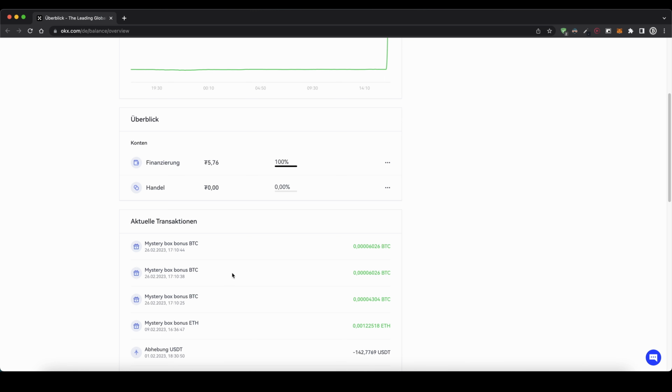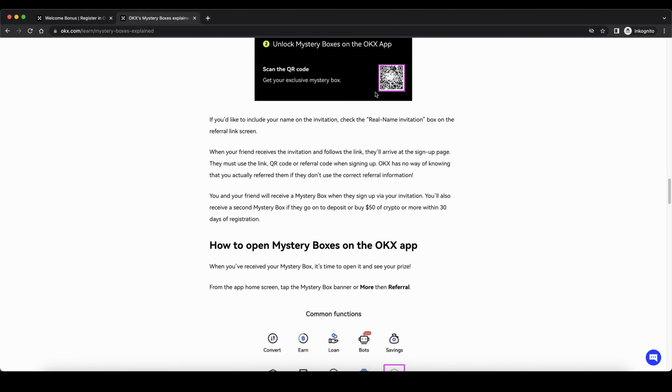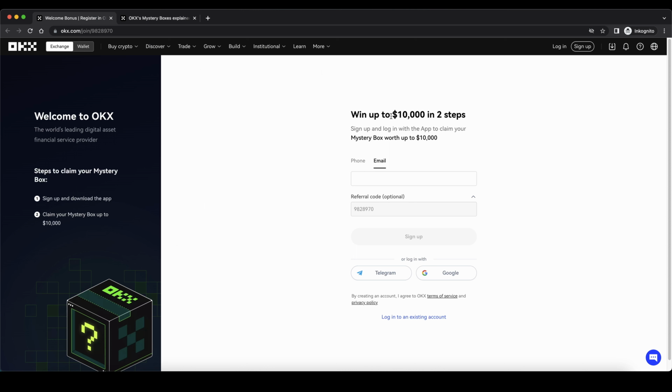And as you can see, I opened some of these mystery boxes. I earned some Ethereum, some Bitcoin, and you will always get at least a few dollars worth of crypto out of that. If you're lucky, of course, you can get up to $10,000, which is of course very rare, but at least a little bit. If you're a little bit lucky, you can get a few $10, if not $100, but don't worry, a few dollars will always be in there.